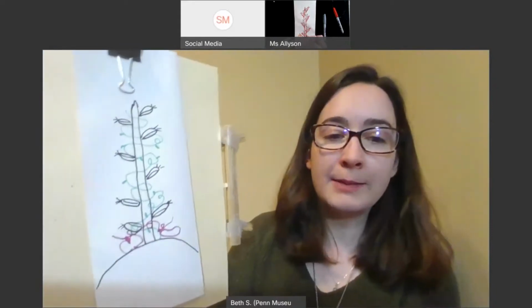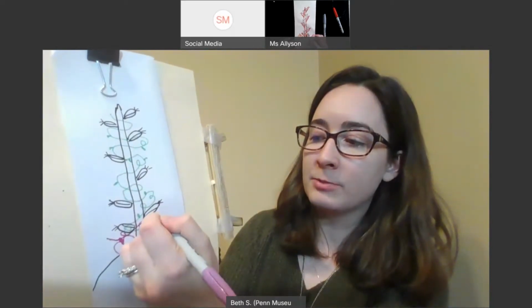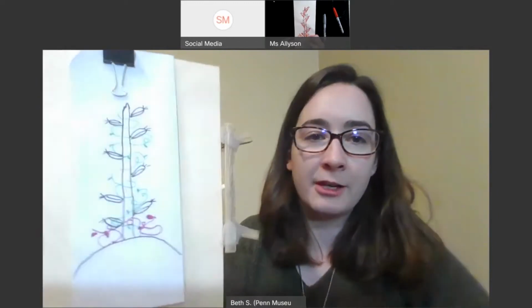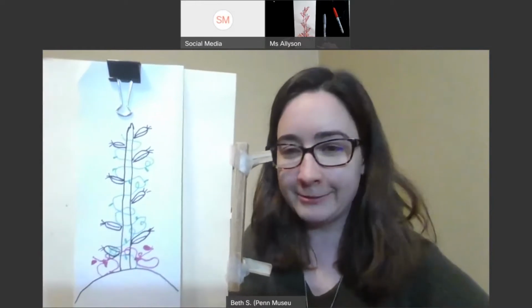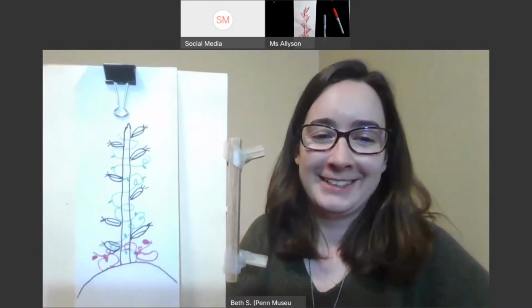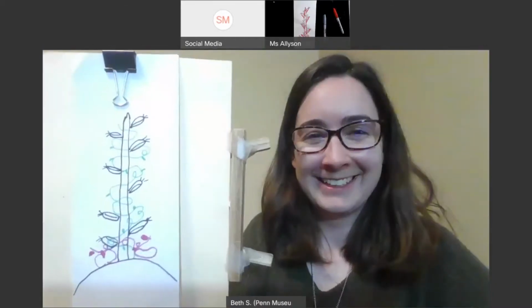And if you'd like to draw any big leaves like we saw in those other pictures as well, you can draw little ovals for your leaves. If you want to draw something that looks a little bit more like a maple leaf, go for it. Miss Allison, I love your maple leaf squash leaf. That looks wonderful. Thanks. I got so excited about the maple leaf connection, so the five points.